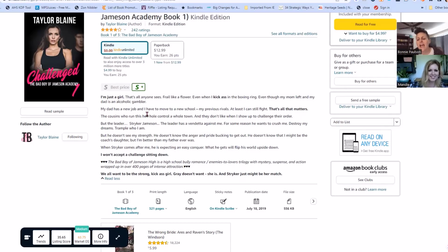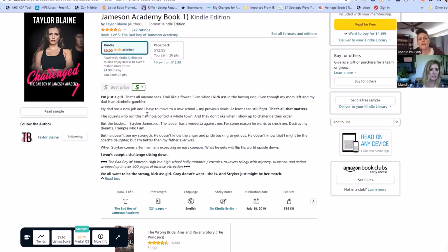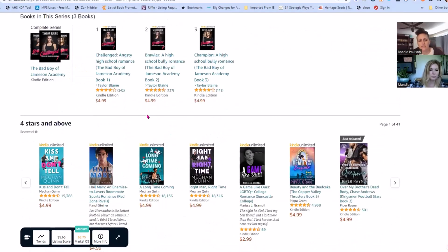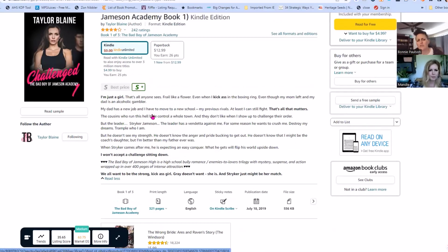That's okay. So I think that would be my first action step. What do you think? Make sure that covers are age appropriate. They look like they're age appropriate. Not that the covers aren't beautiful. It's just that for the guy on the rivalry series, whatever it's called, I think that he's a little old. So if you do want to have a guy on the cover, go for younger. And we'll check out maybe some other bully romances, high school romances, and see what they look like currently, so we can recommend some market adjustments. But for right now, let's start with that. Need to make it at least look genre appropriate, YA appropriate.